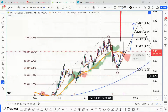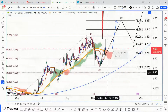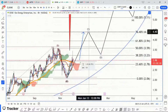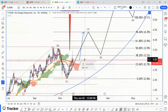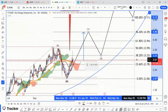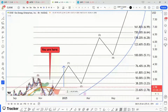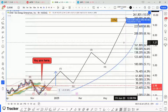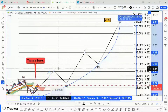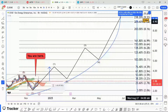My EOS chart, basically, it did end up finishing out in 5 impulsive waves with an ABC retrace. And so now all this is wave 1, all this is wave 2, and we're now in a larger degree wave 3. And it's just working on its first wave up, this first subwave. So my next target is $4.39, which is 47% higher than we are now, with a back test to $3.23, on up to $6.28, back to $5.11, and on to $9.33. So feel free to take this screenshot right here, and all the prices are on the right here. So 9.33 is at the 2382, is where this thing's going right here.